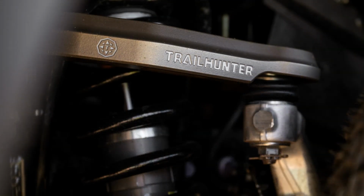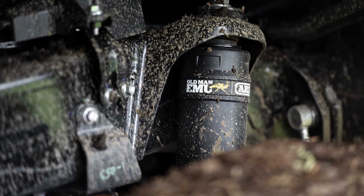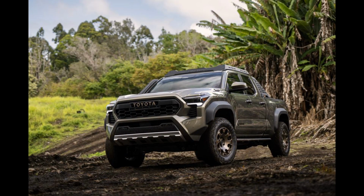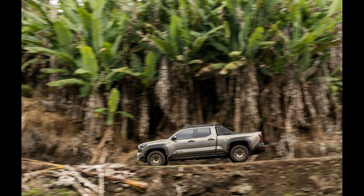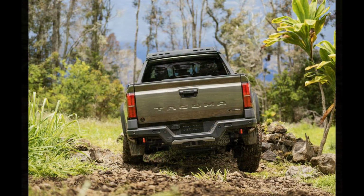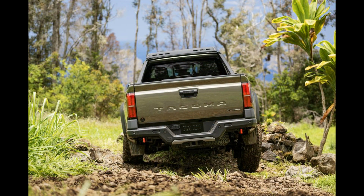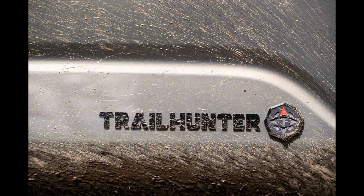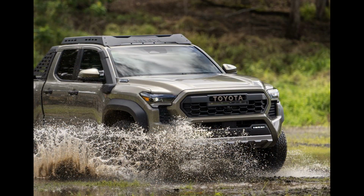The base engine appears exclusively in the SR, where it makes 228 horsepower and 248 pound-feet of torque, significantly more than last year's 159 horsepower base output. The iForce Turbo 4 replaces last year's V6 and is the standard power plant in the SR5, TRD PreRunner, TRD Sport, TRD Off-Road, and Limited.